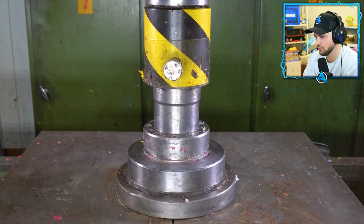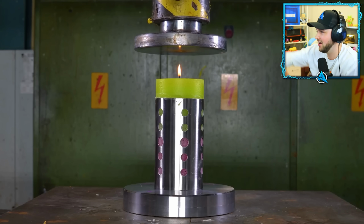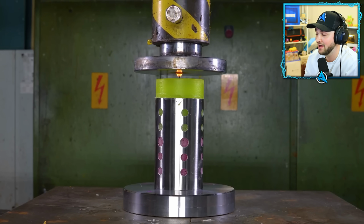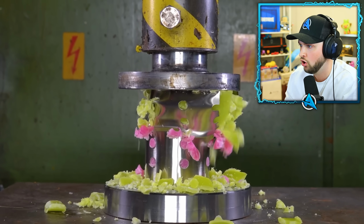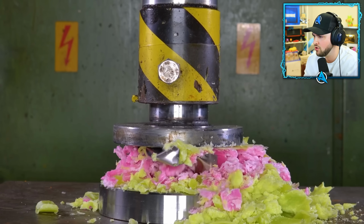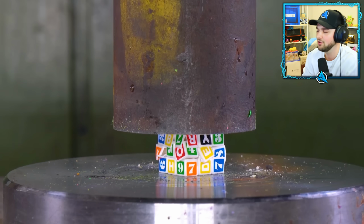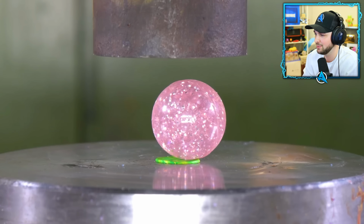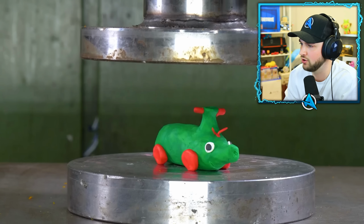Is this more Play-Doh? Oh, I could watch things just fly out the top of that hydraulic machine forever. Now, this is a candle reinforced with metal. Dude, will it be able to squish it all the way down? How strong is this hydraulic machine? I want to see a T-Rex versus a hydraulic machine. I think a T-Rex may win. You never know. Oh, it got crushed.